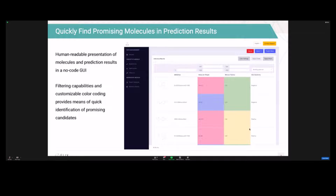This is our envisioned use case. And to do this quickly, it really helps if just by looking, users are able to understand, does a molecule pass the filters that I have set in place? And so as part of that, we've created this no-code analysis package where a user is able to apply filters to filter out data that is in certain ranges, but also can apply color filters. And so these red and blue and green and yellow squares that you see are really applied based on the values that are in those squares.